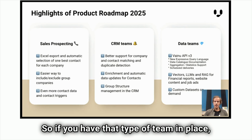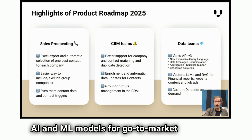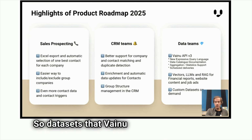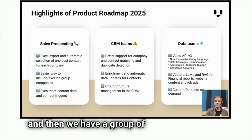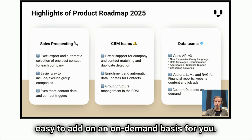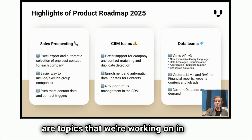So if you have that type of team in place, I would imagine you're a little bit bigger company, we should definitely speak, because I think this type of data sets are useful when building your own AI and ML models for go-to-market purposes. And we have also taken a couple of pilots where we take a more proactive approach when it comes to custom data sets. So data sets that Vainu doesn't provide at the moment. We would like to hear what type of data sets you're interested in. And then we have a group of account managers and data engineers that are happy to help you out and do the discovery if it's easy to add on an on-demand basis for you. So all these things are something that we're currently working on. Some of them are actually ready and will be released already this year, and some others are topics that we're working on in 2025.